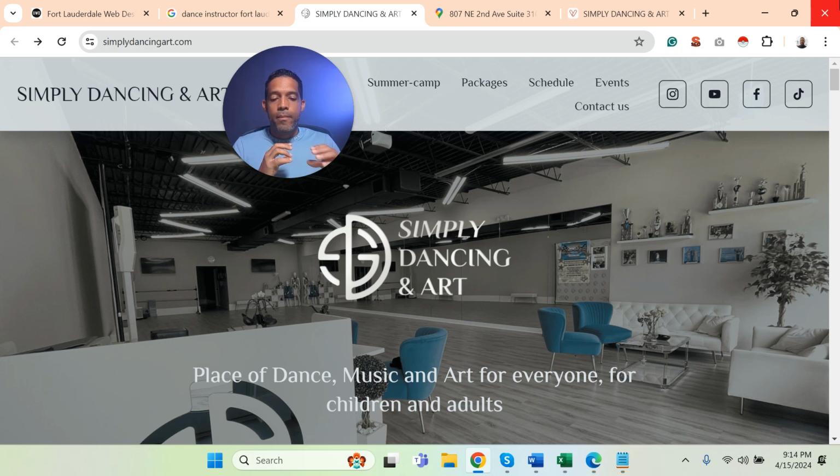And lastly, make sure to break down big blocks of text. Make it so that it's easy to read, and make sure that the background does not take away from the text itself. Yes, it's very nice to have things that are moving, things that are interactive, things that just look nice, because it does look beautiful, but it doesn't make it easy for people to read the content that you want them to know about your business.